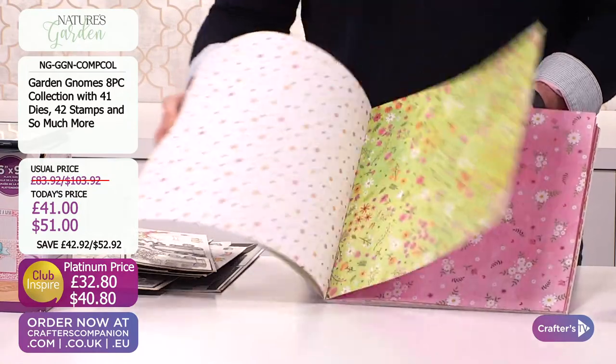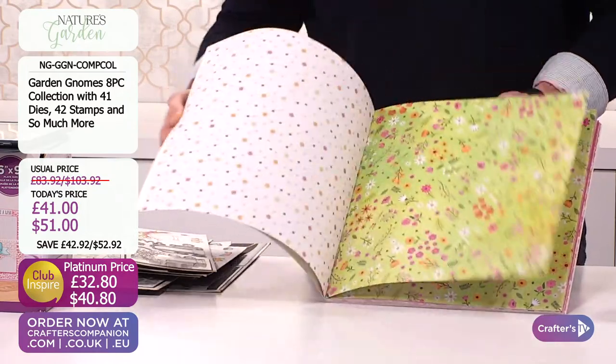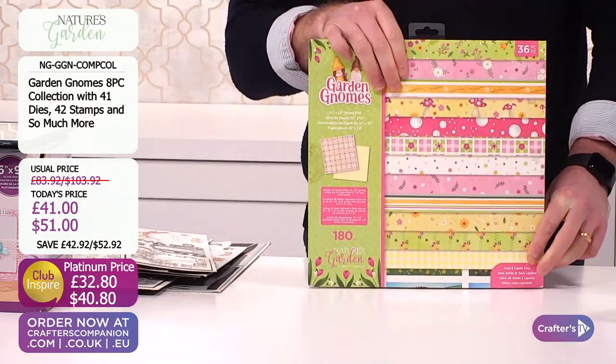But you can see what I mean. It's bright, it's vibrant, it's happy. It's just the most gorgeous paper pad. And you're going to get that within the collection.